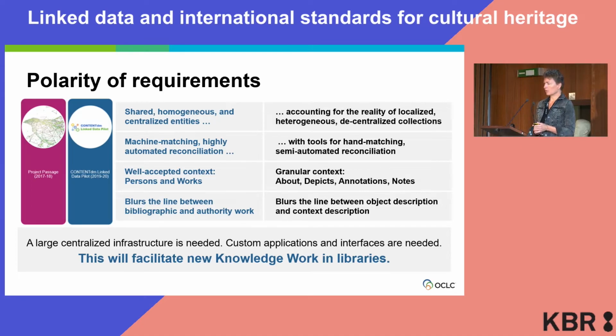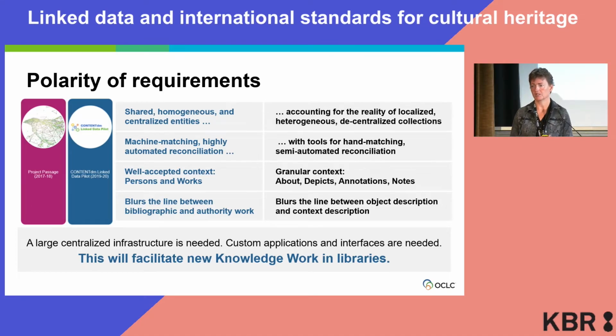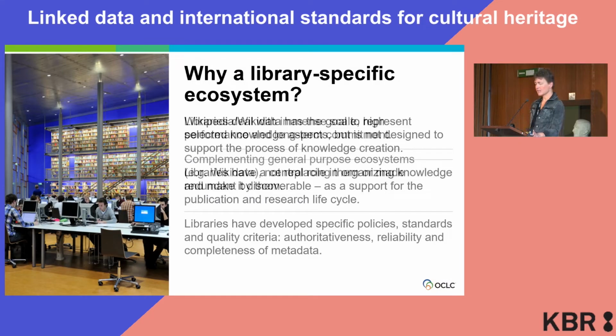And we call this knowledge work because this is no longer just describing something, this is creating new knowledge, connecting the dots and really making visible new knowledge. Okay. Two slides on why we at OCLC think that this needs a library-specific ecosystem.